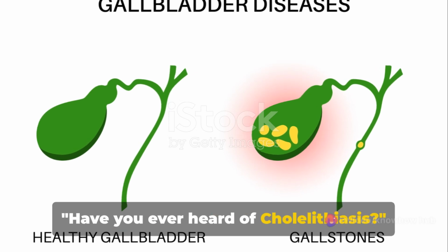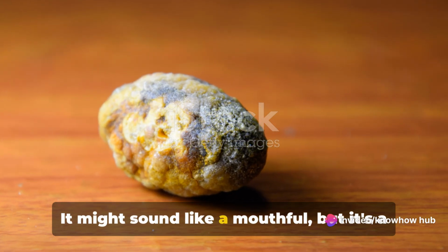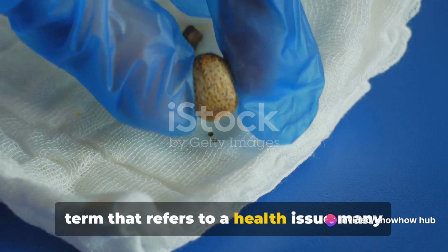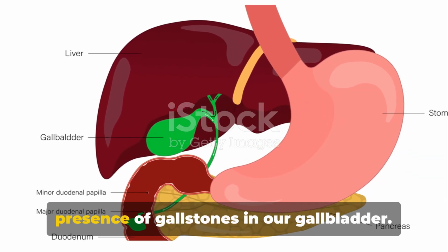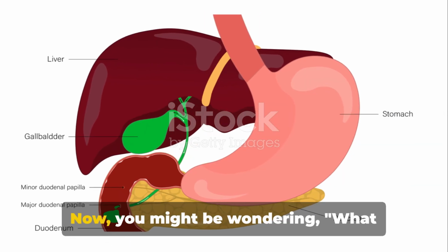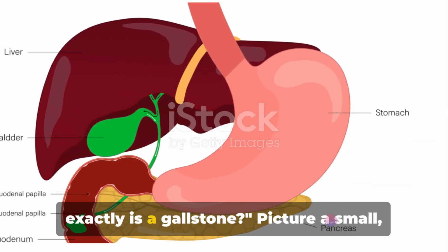Have you ever heard of cholelithiasis? It might sound like a mouthful, but it's a term that refers to a health issue many people encounter. Cholelithiasis, in simpler terms, is the presence of gallstones in our gallbladder. Now, you might be wondering, what exactly is a gallstone?